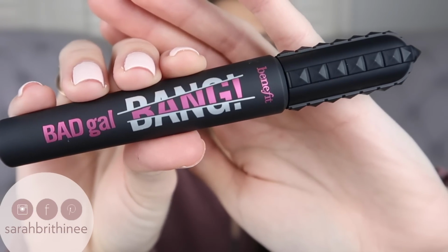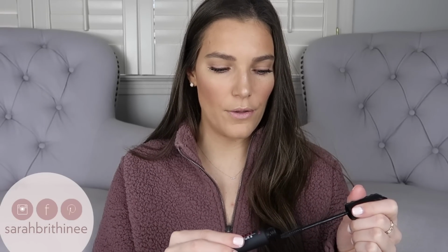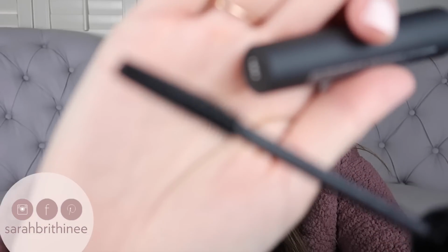This is what the inside packaging looks like. It's the same colors as the original Bad Gal Lash. I think the packaging is really fun. And then if you pull out the wand, this is what the wand looks like.